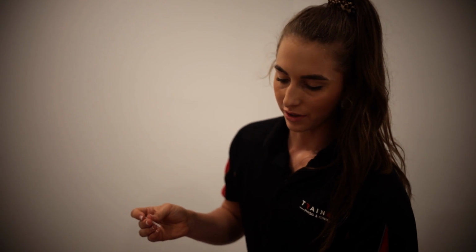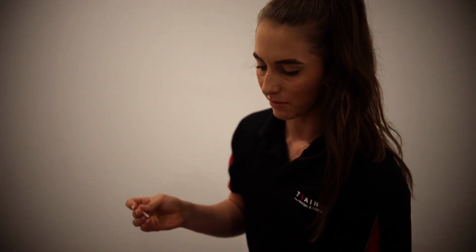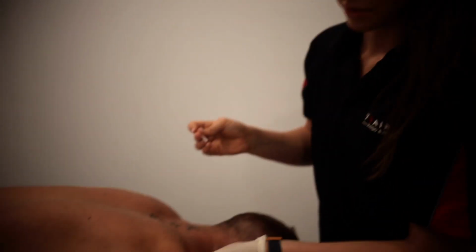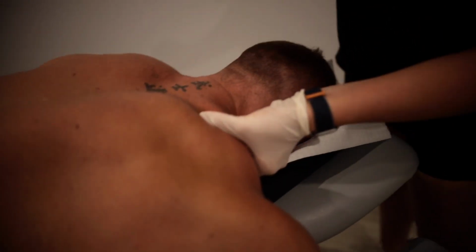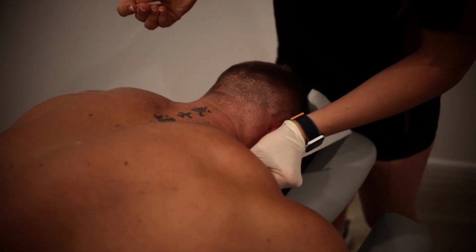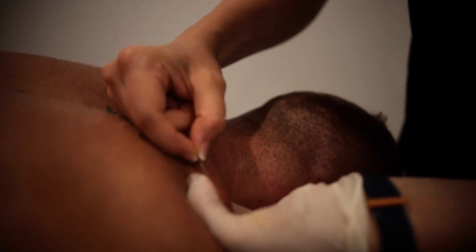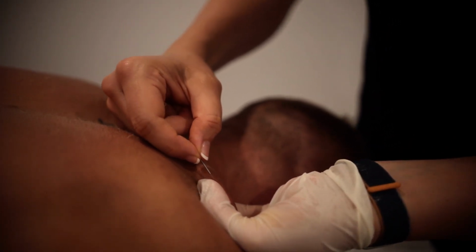Basically working on the hyperactivity in muscle fibers, so the taut muscle bands, or if there's trigger points. And the trigger points can be caused when there's basically a hyper release of acetylcholine from a motor unit, and we get an overactive point when you get that kind of knot feeling or like a golf ball type feeling in your muscle. And these can cause either pain at the site or a referral into different parts of the body away from the site.